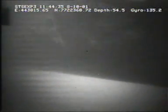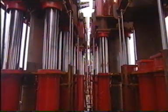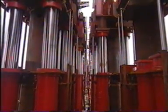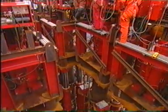After 8 hours, success is already at hand. At 3:45 Moscow time during the night of October 8th, the Kursk comes loose from the seabed. Air bubbles evidence that the Kursk is moving. 9,000 tons of traction is needed to pull the hulk loose from the sea floor. It takes another 10 hours for the submarine to ascend the 100 meters that separate it from the bottom of the Giant. The heave compensating system works properly.